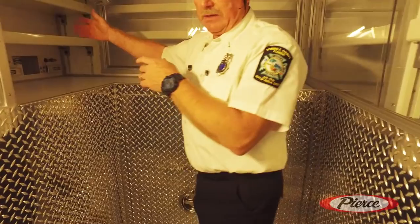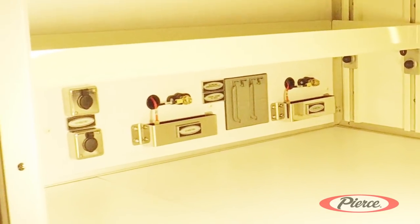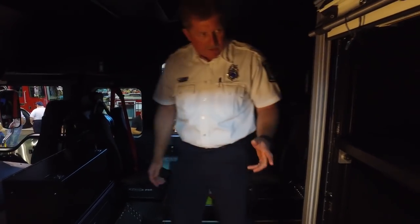And all those meters that I talked about up here, if you can see, let me show you the light. You can see the power taps on the wall there. This is also climate controlled with a roof mounted air conditioner. Okay, so that's the walk-in part.